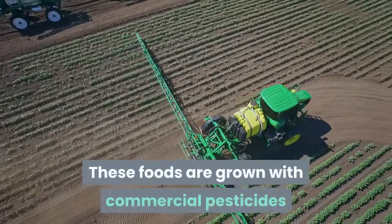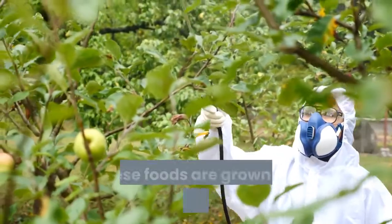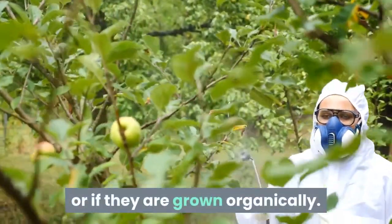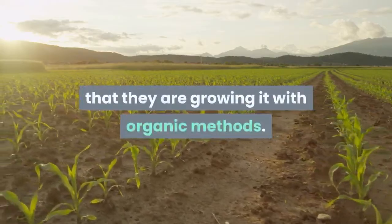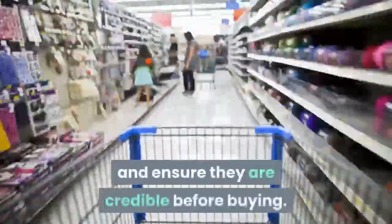You still may want to be wary and ask if these foods are grown with commercial pesticides or if they are grown organically. Just because food may come from a local farm, it doesn't mean that they are growing it with organic methods. Always look into your sources and ensure they are credible before buying.